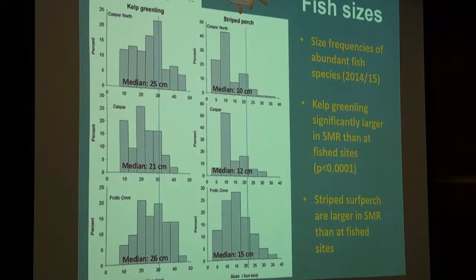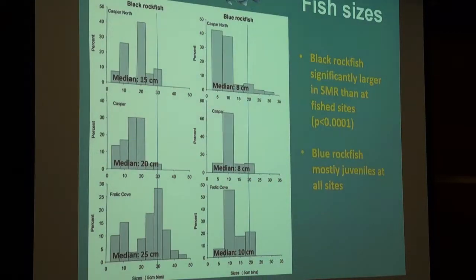And so you can see for kelp greenling, we see a lot more large individuals inside the MPA. And similarly for striped perch, we see many more large individuals in the MPA. And if we actually compare these distributions statistically, we find that the reserve has larger fish than the fished sites for both of these species.